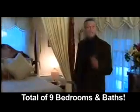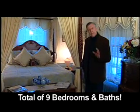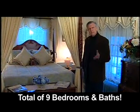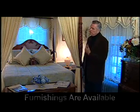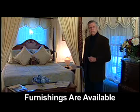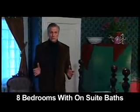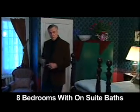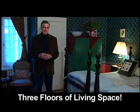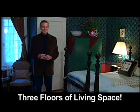Now let's take a look upstairs. There are 9 bedrooms and 9 baths available in this mansion. Each one is filled with beautiful antiques and period reproductions like this 4-poster plantation bed. If you're interested in any of the furnishings, they're available with the house or the inn. Here's another sumptuous bedroom, of course, with an ensuite bath. This house has 3 full floors of living space, and there are nooks and crannies at every corner.